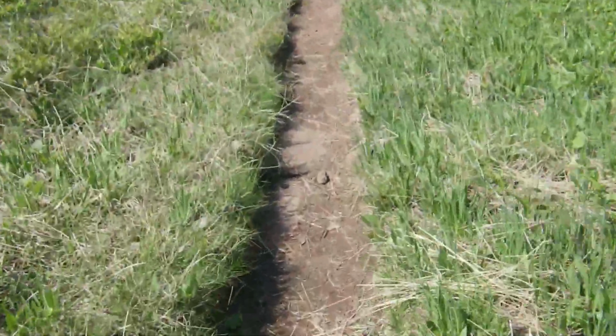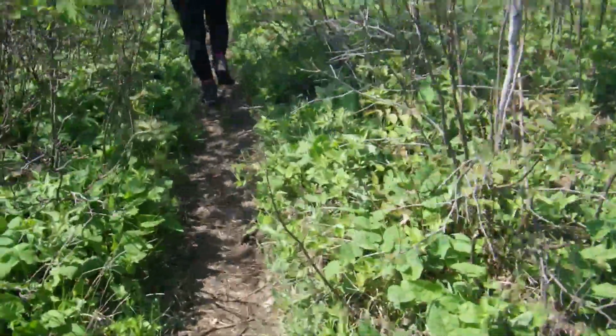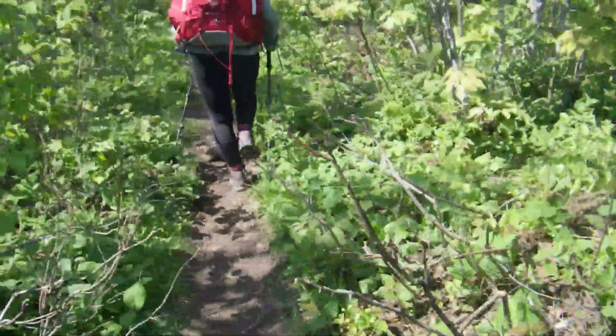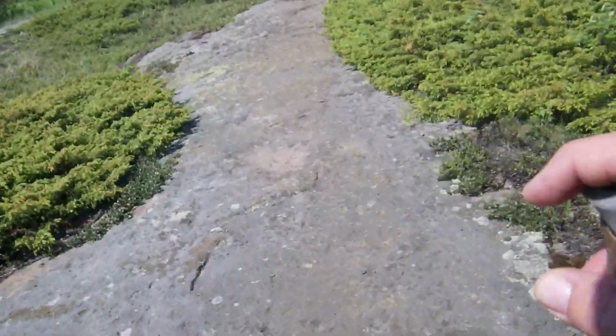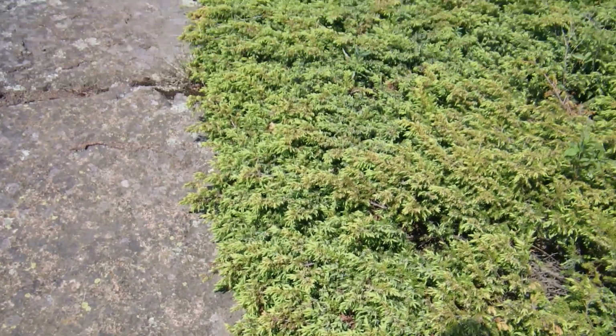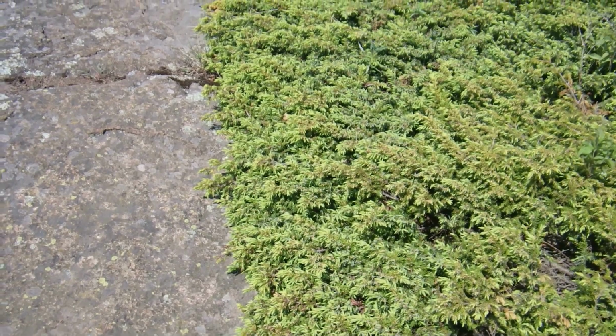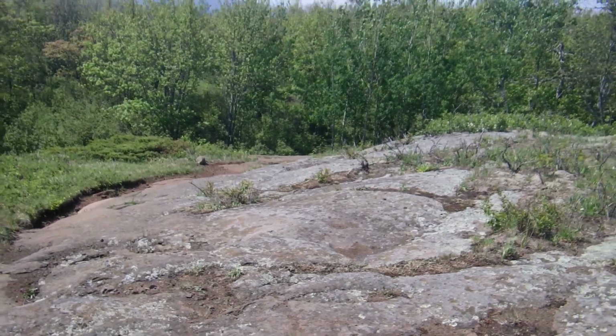Been a few seasons. I think the last time I hiked this was in 2021. This particular section of the Greenstone. Just crest it. No, one more valley to go.